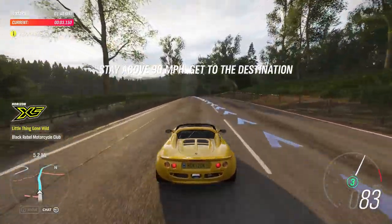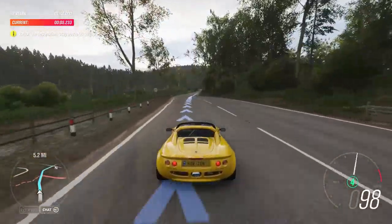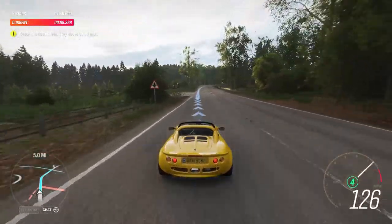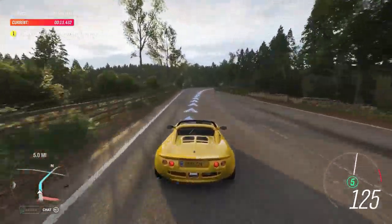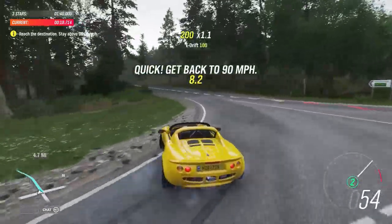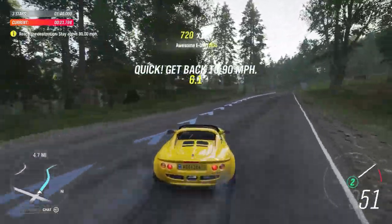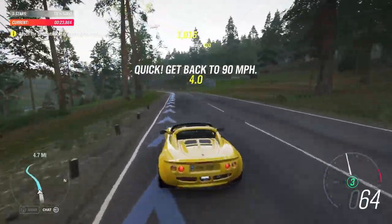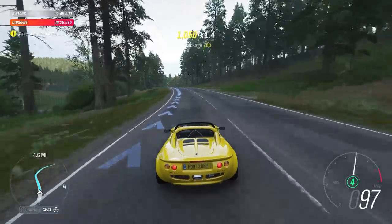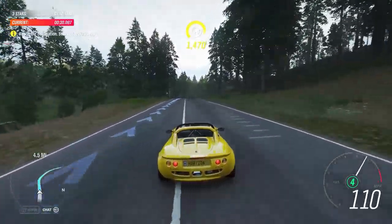Ah yes, the STIG, our very own UFO, unidentified fast object, the world's least obedient racing driver. Right then, the Lotus Elise, a 90s classic based on the age-old roadster recipe. Two seats, engine in the middle, rear-wheel drive. Not an ounce of fat. This is what driving is all about. Completely sideways now. Making it look easy too.